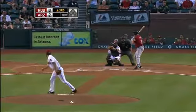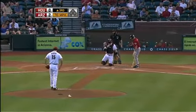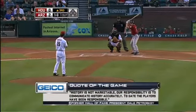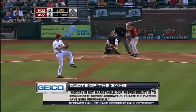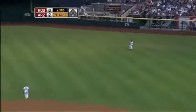I'm going to get back to it in a second because it's a very interesting comment that he made when the Dave Winfield situation came up. A lot of people wondering what he would do. He said, history is not marketable. Our responsibility is to communicate history accurately. To date, the players have been responsible. Darren, take that one away. No, that's all right, my friend.